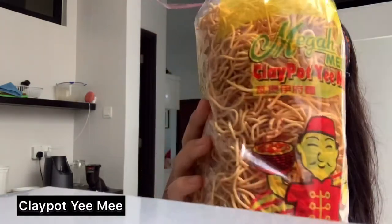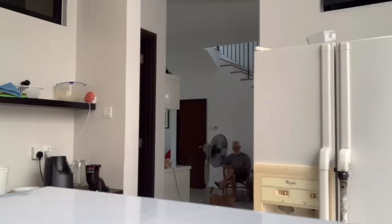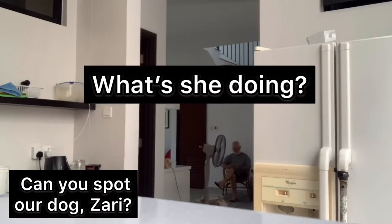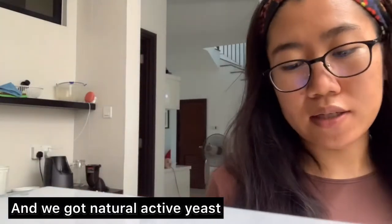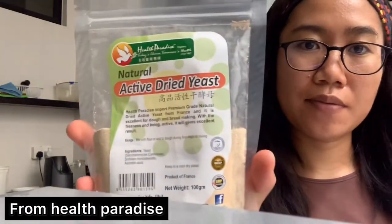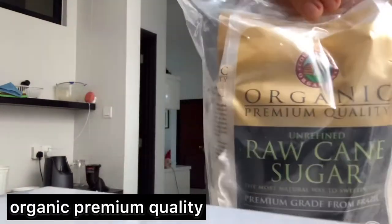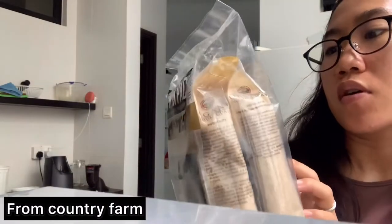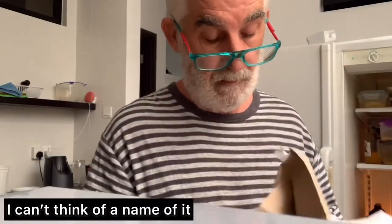Clay pot yini. This is a local brand. We always use this whenever we're making crispy noodles. Sugar cane, raw cane sugar from organic quality country farm. It's very good. Yeah, I can't think of the name of it.